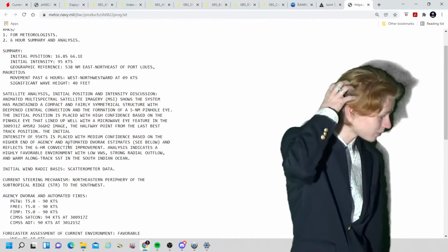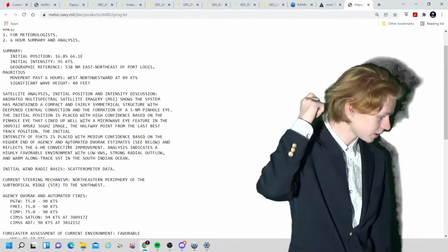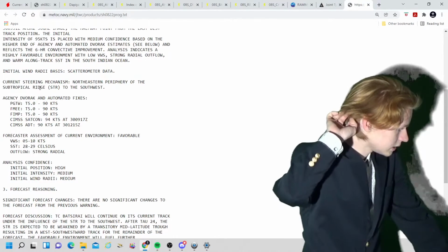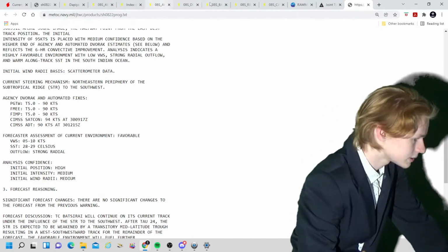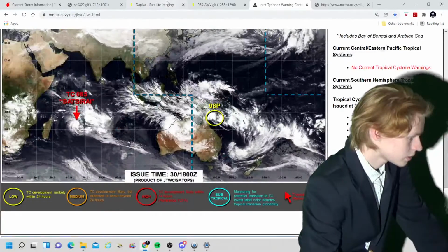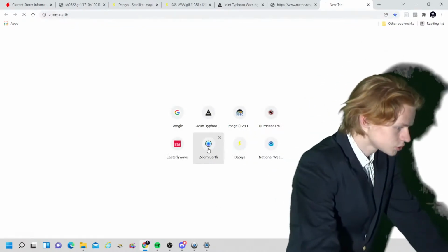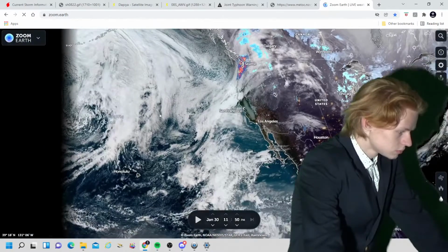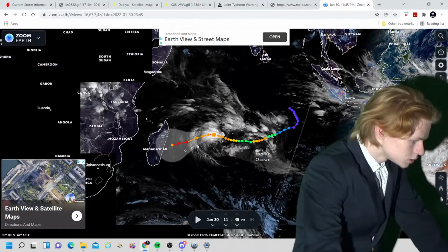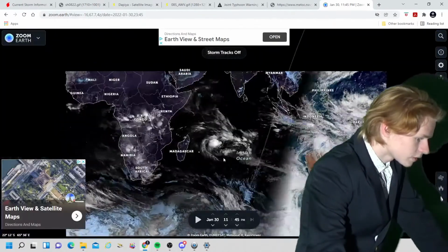Analysis indicates a highly favorable environment with low vertical wind shear, strong radial outflow, and warm sea surface temperatures in the South Indian Ocean. Okay? Current steering mechanism is the northeastern periphery of the subtropical ridge, the STR, to the southwest. Which we get a zoomed out version of this. Actually, I'm going to go zoomed in so you can see this better. So as you can see here, 120, 125, down to 105. It's like right down here.